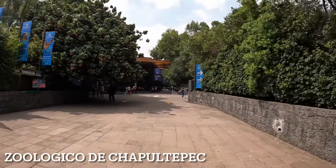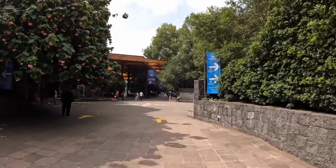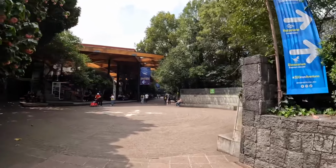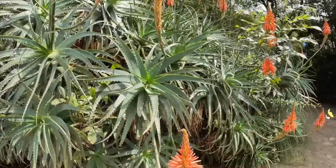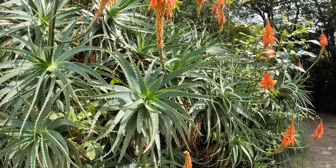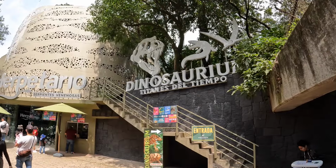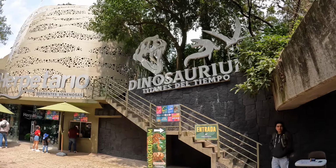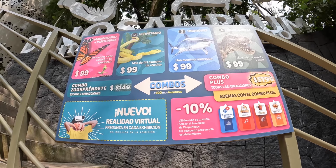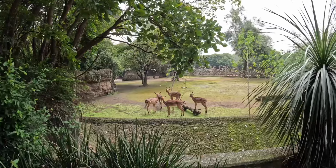So the zoo is actually free to get into for most of it, and then there's certain attractions like the butterfly conservatory where you purchase separate tickets. The dinosaur exhibit is a new exhibit, and it's one of the ones that you pay extra for. This is a list of the four attractions that are extra. They're 99 pesos each: the butterflies, the sharks, the dinosaurs, and the snakes.